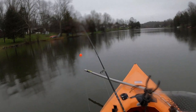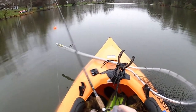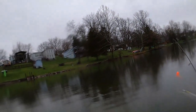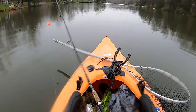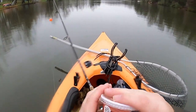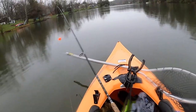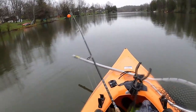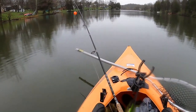All right, folks, I've been out here a couple hours trying to put something together. Not very much luck. Been catching a bunch of little bluegill. So I guess this is going to be a bluegill show instead. A lot of baby ones. So we're using wax worms and Popeyes. I'm using the skunk color, the black and white ones. They work really, really well.